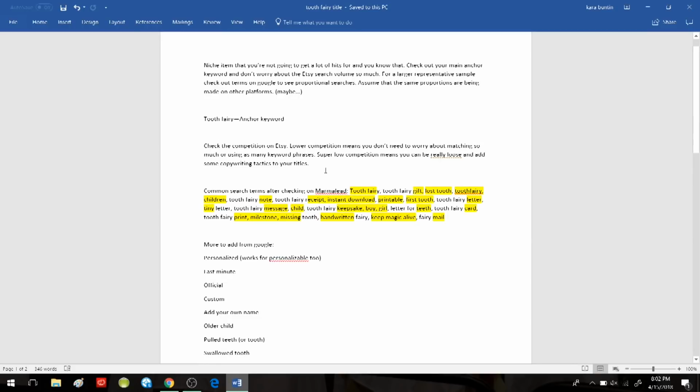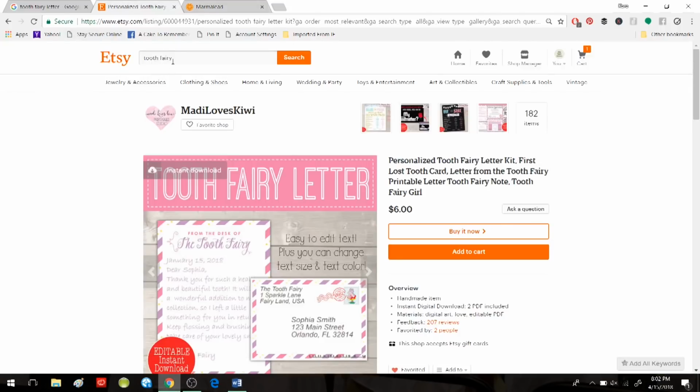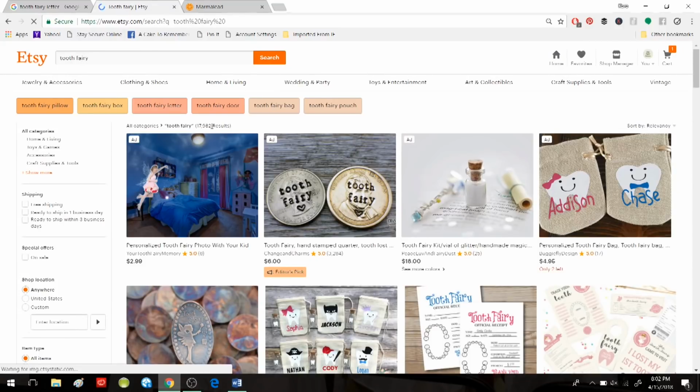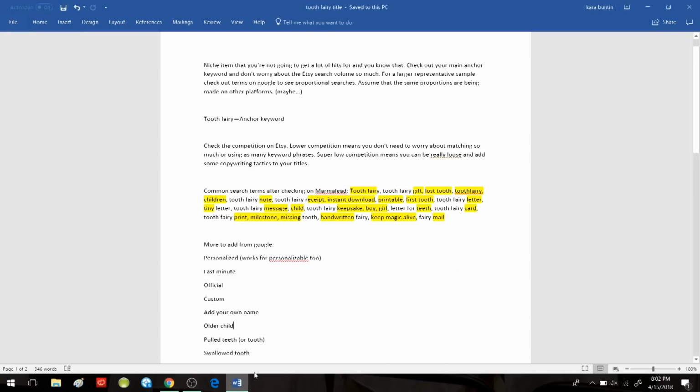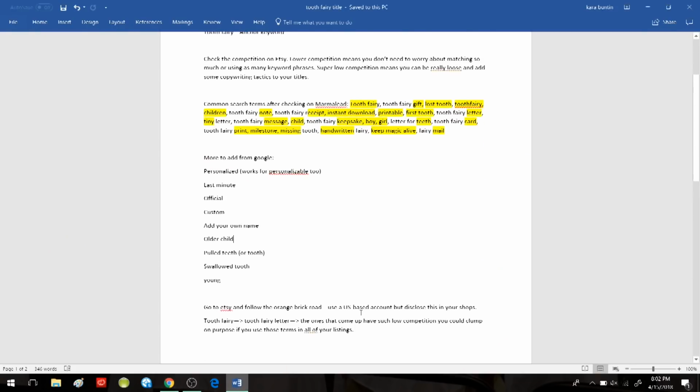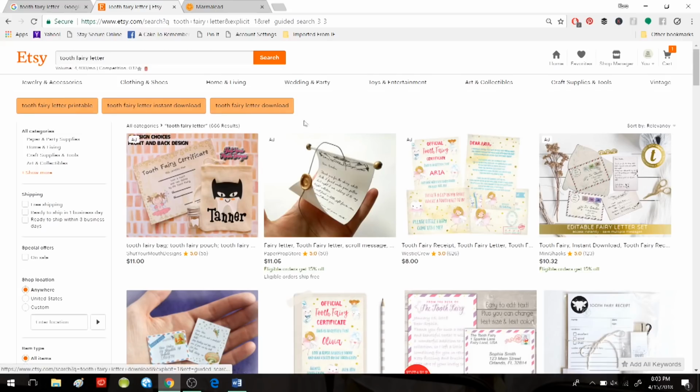Like I said, super low competition means you don't need to be as matchy. What happens here is, if you search for tooth fairy, you get almost 1,800 results. But then if you go to tooth fairy letter, I call this follow the orange brick road. You follow the orange brick road. People tend to click on boxes when they're given them.